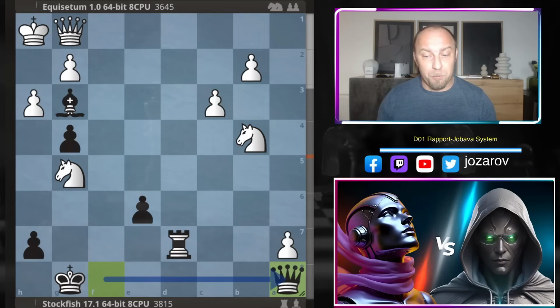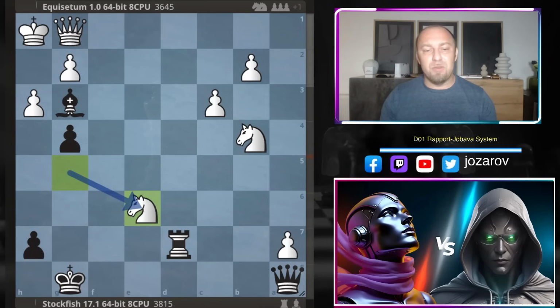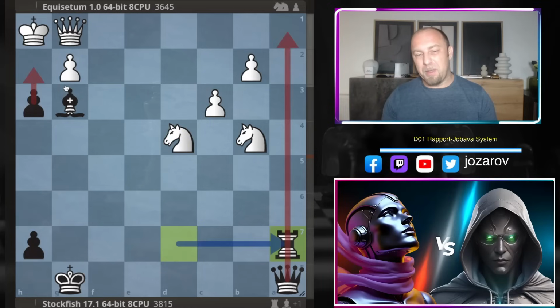Stockfish plays now very important here. Queen to a8, knight to a6. The issue is again knight to e6. Here it's not working because of this line. G takes h3, and you cannot take, obviously, because of the queen's activity against the king. You could maybe try knight to d4, but then we pick up this one.